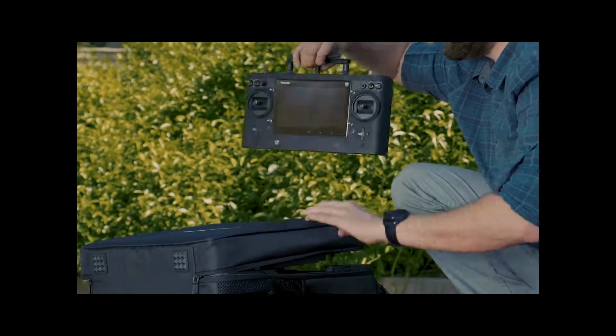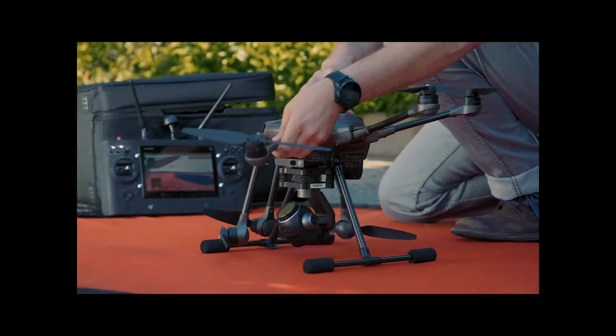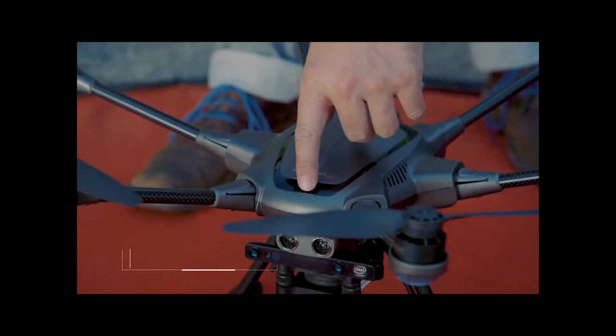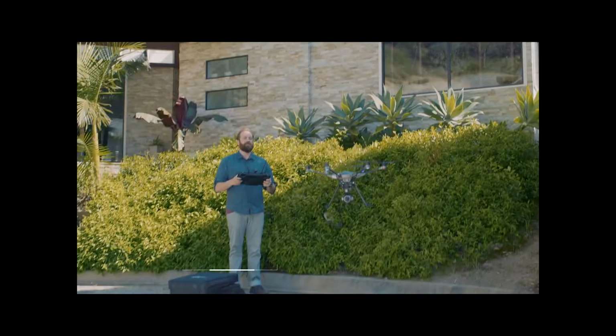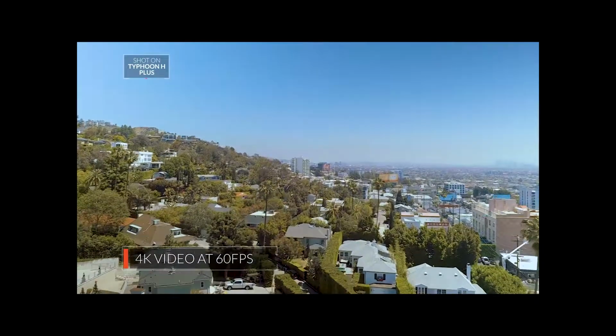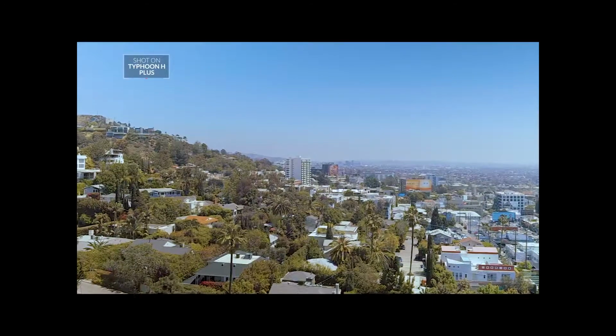As a creative professional, you need to capture aerial imagery in captivating detail. With the precision of the Typhoon H+ 1-inch high-aperture C23 camera, you can confidently deliver 4K ultra-high-definition video and stunning 20-megapixel still images to exceed your clients' expectations.